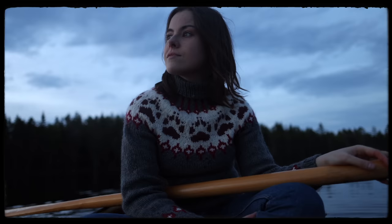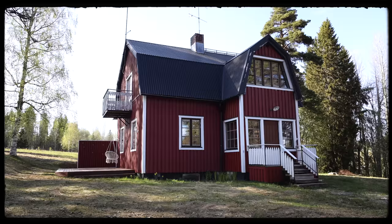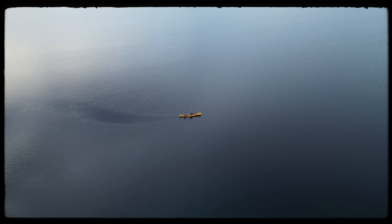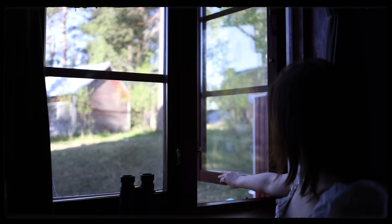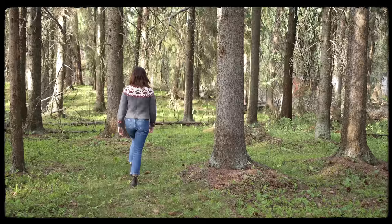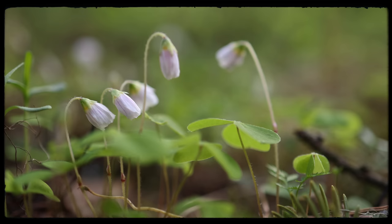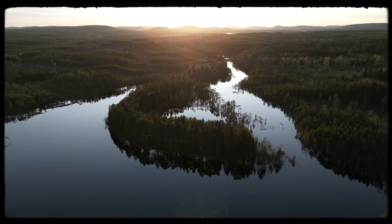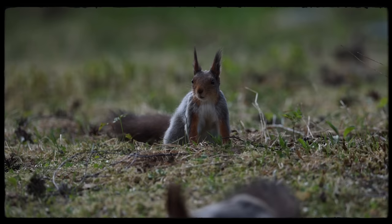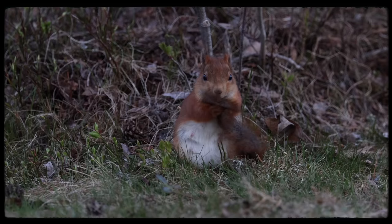When I first came to Sweden 3 years ago, I had no idea I would buy a house here and call it home. I'm going to share the story of how I bought this house, how I found it, and some resources that can help you find a cheap house in Sweden. And I'm going to show you why I moved here in the first place.